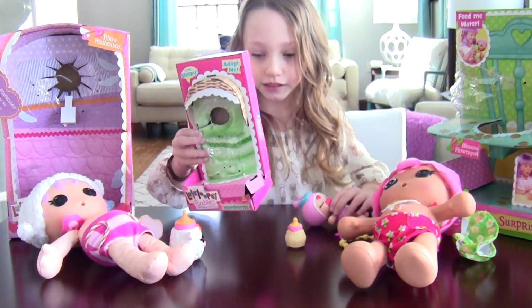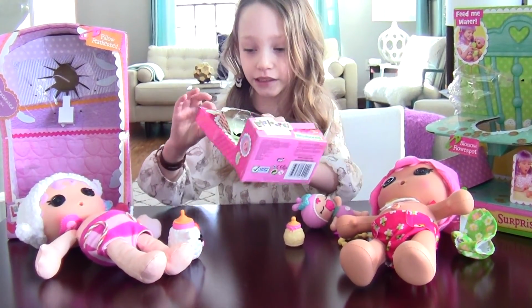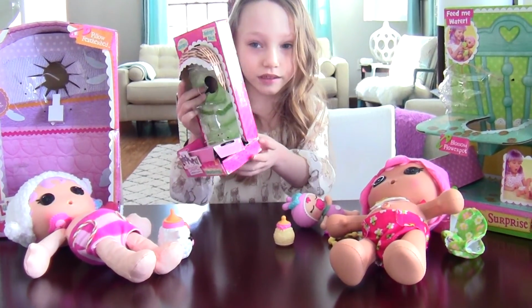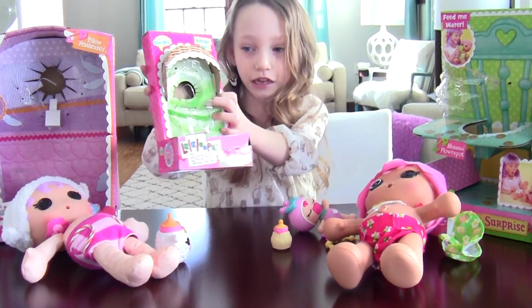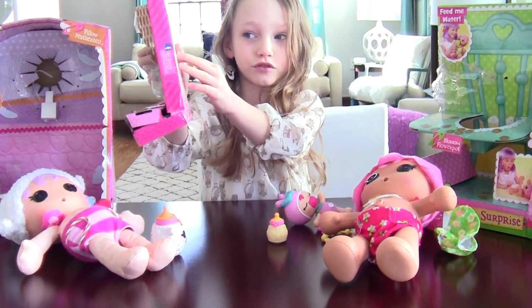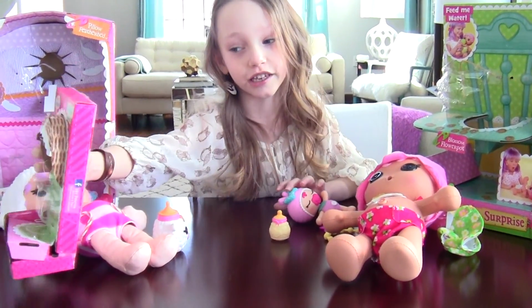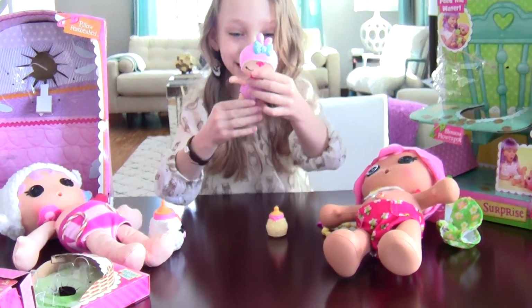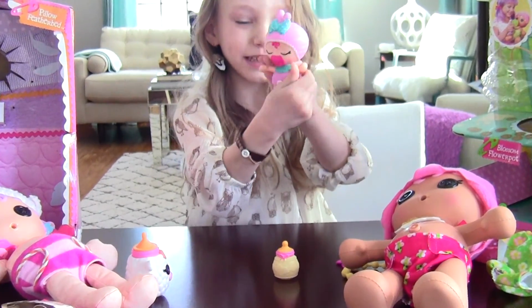It is Sleepy from the Littles. They're brand new. I got this for Christmas. Look at the box. It's an adoption certificate to cut out, just in case you want. And I'm going to show you Baby Sleepy. See? Her name is Baby Sleepy.